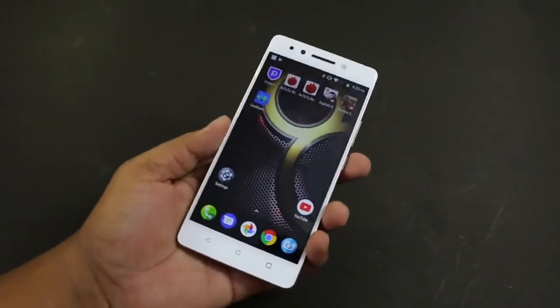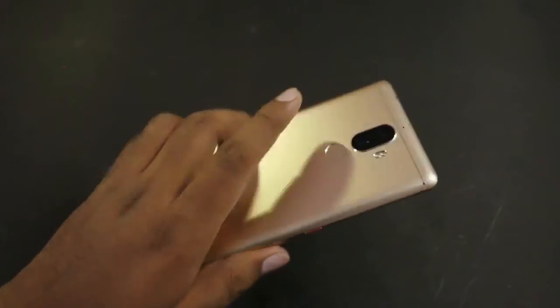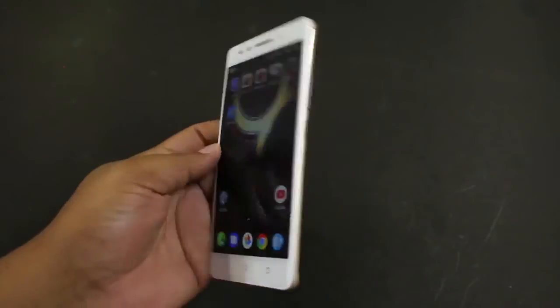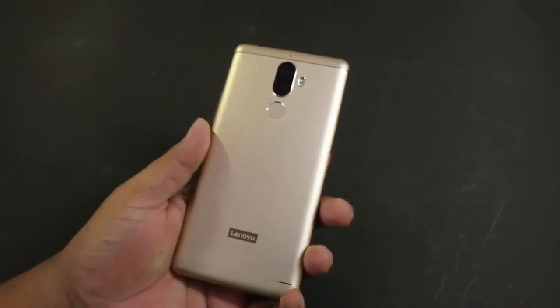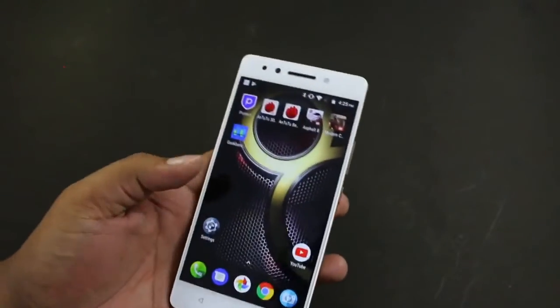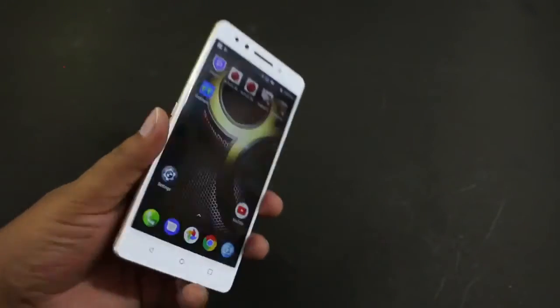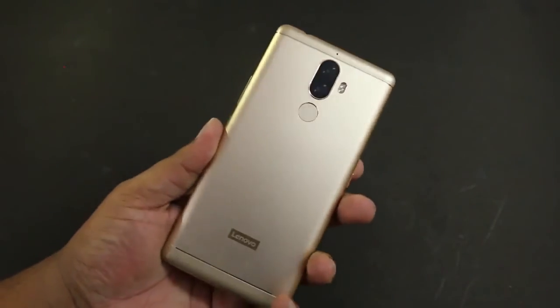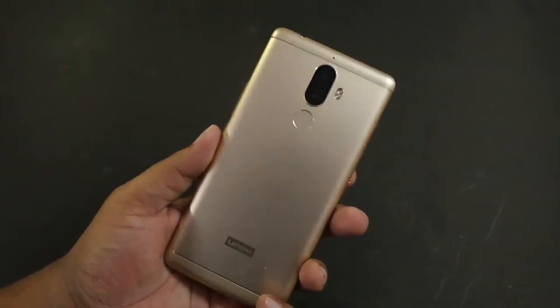So as you just saw, the second game was also working fine on this smartphone, which is available for around 14 to 15,000 Indian rupees. This seems to be a really powerful device to run games, and as you saw in the benchmark results, this is now, I believe, the most powerful smartphone under the 15,000 price segment. The MediaTek X23 is taking performance to the next level.